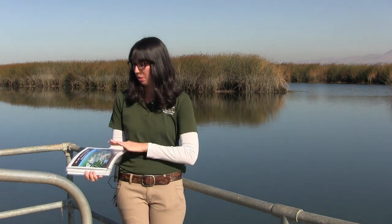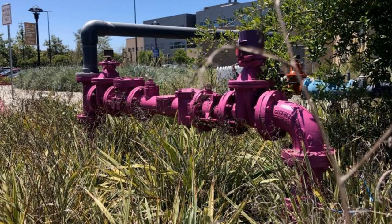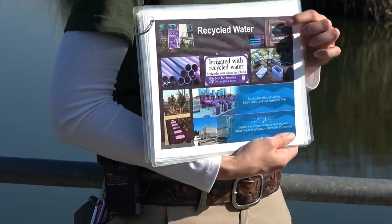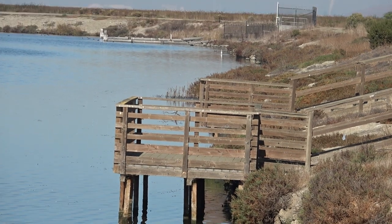The other 15% is part of a recycled water program. So you might have noticed these purple pipes and signage throughout Santa Clara Valley. And that means that the water being used here is recycled. Now, this water is not water that can go back into your house for you to use, but it's okay to use for landscaping and other purposes.